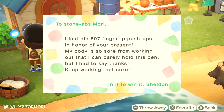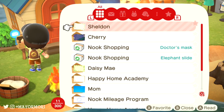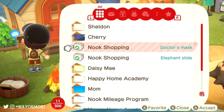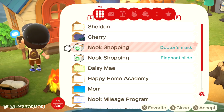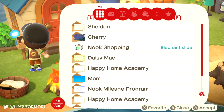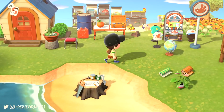Oh, thank you. That's just so good. I'm so happy there's that interaction between the villagers. I can't believe that she sent a present back and knew that I sent flowers. That's so good. And then we've got a couple of things I bought yesterday from Nook's shopping. The doctor's mask and the elephant slide, which is always a favourite.